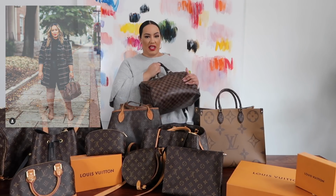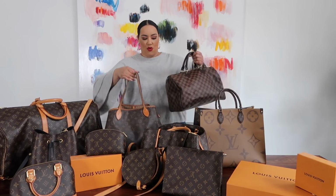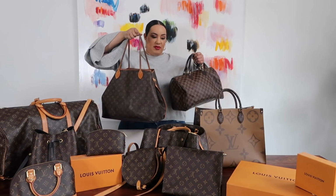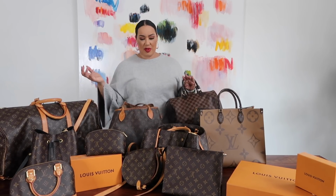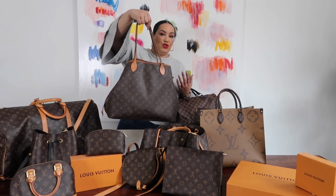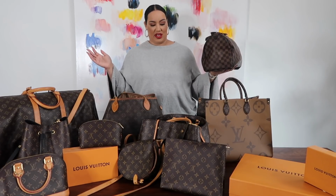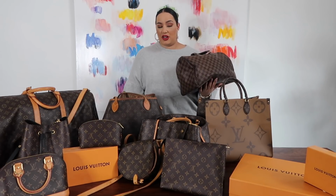I wanted to do the damier because the damier has this brown leather and it doesn't weather as much as the Monogram does. So you could carry this, the straps aren't gonna turn. Some people like the straps turned. I don't mind it, but in my opinion, it's a little too dirty, a little too weathered. And I just need a little variety, obviously, because I can't have Monogram everything.